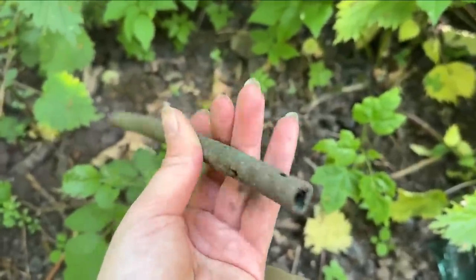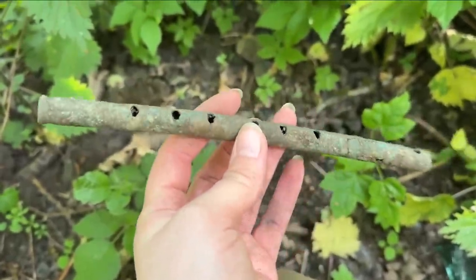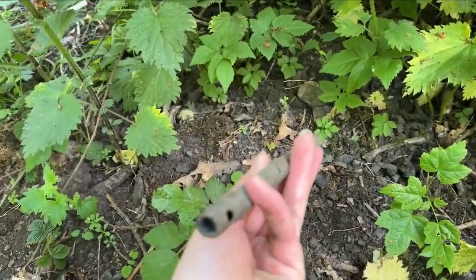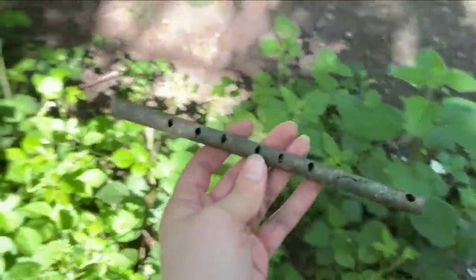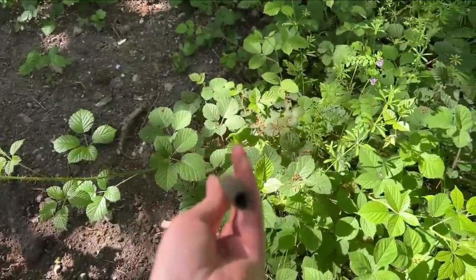I never found a whistle before. That is actually a really cool find. Definitely something to clean up and look up when we get home. Oh cool, I was honestly expecting it just to be a bit of pipe. Well, it is a bit of pipe, but you know what I mean. It's an instrument. So have you found anything, Alex?